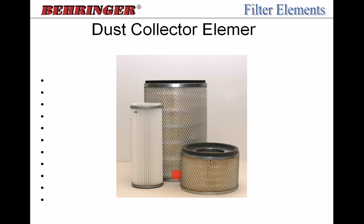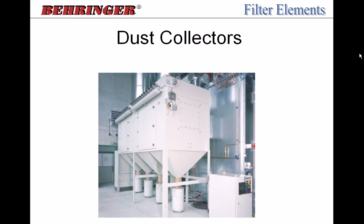Moving on, synonymous with air is usually what we call a dust collector filter. Dust collectors are usually on the side of a building or inside a plant. They look similar to the air intake filters. They are usually pretty big, massive. They come in all different shapes and sizes. They basically take any of the airborne dust within the plant, before it goes out into the atmosphere, and filter it. This is a picture of a bag house.